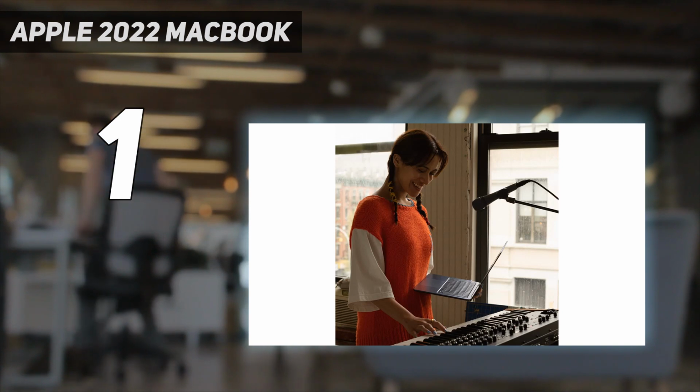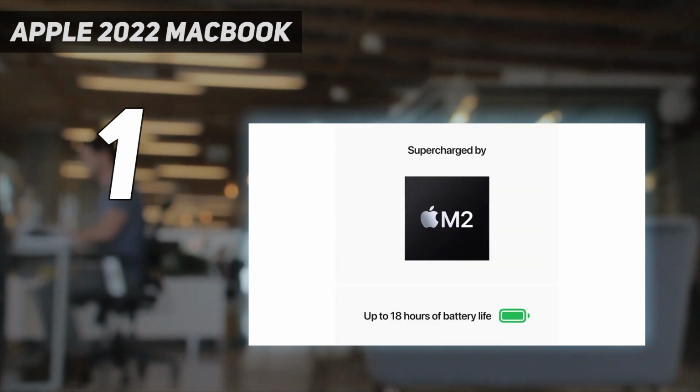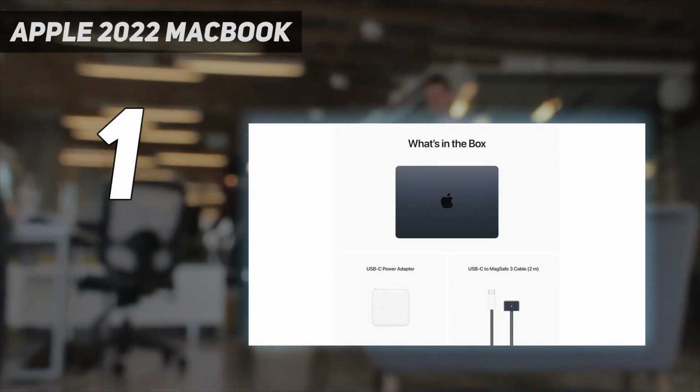Build-wise, although it feels sturdy, its lightweight magnesium alloy chassis just doesn't feel as rigid as the MacBook Airs. It also has a smaller touchpad and a dimmer display.